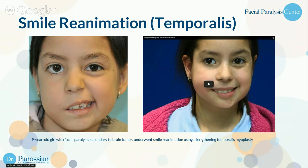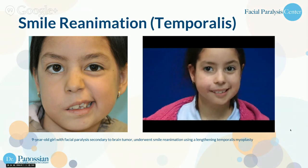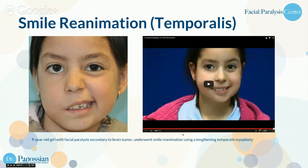The lower eyelid is lagging, the upper eyelid fails to close, and there is a negative vector on the paralyzed side of the lips. In other words, when she tries to smile, everything moves over and shifts over to the normal side, including the base of the nose. And when we perform the temporalis, we see that she's done very well. She's still learning to control the smile, and she's demonstrating excellent contraction very soon after surgery, which is shown at approximately 6 months.